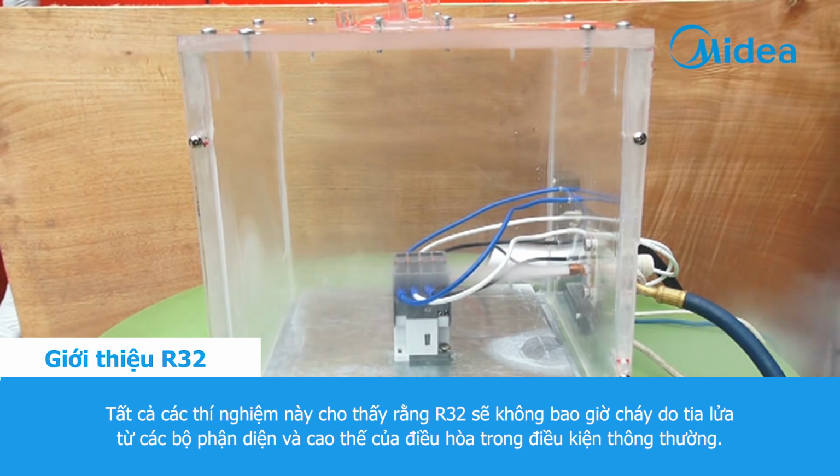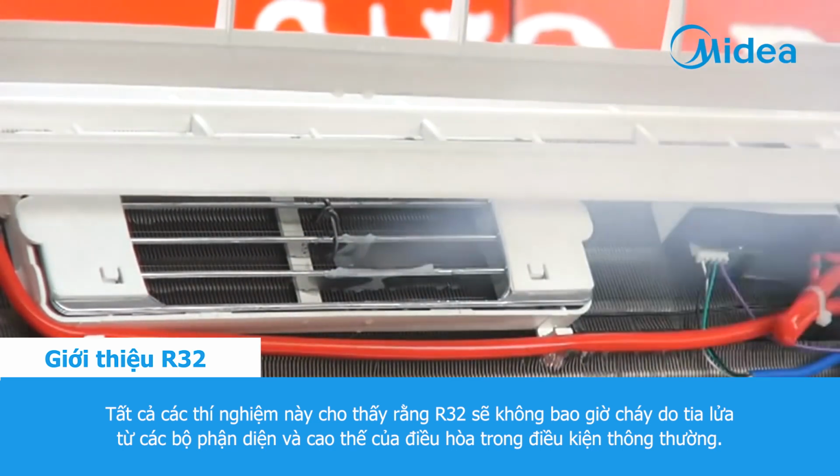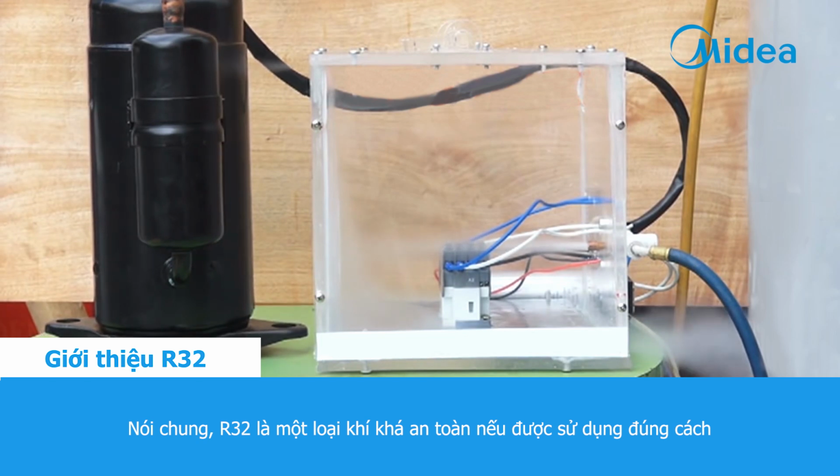Also, experiments show us that R32 will never be ignited by sparks of electrical parts or high voltage parts of an air conditioner in common situations. So generally speaking, R32 is a relatively safe gas if it is treated in correct ways.